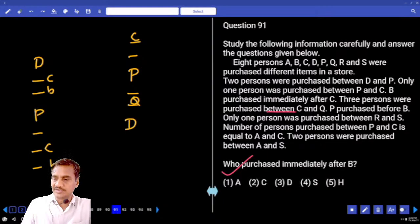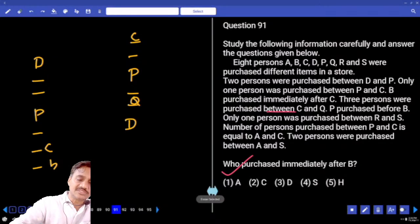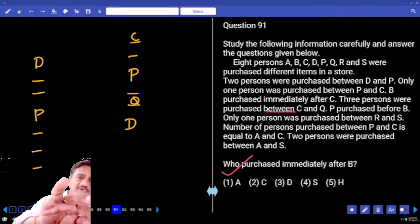Now 3 persons between C and Q. P purchased before B. Now this P purchased before B is clearly given. Hence in the first case, B and C cannot be before this P, because P purchased before this B. Hence what is the possibility we have?